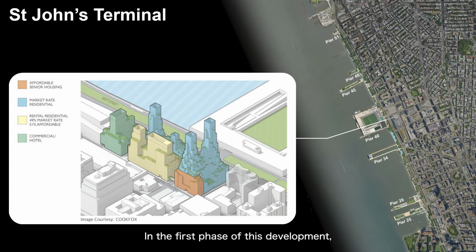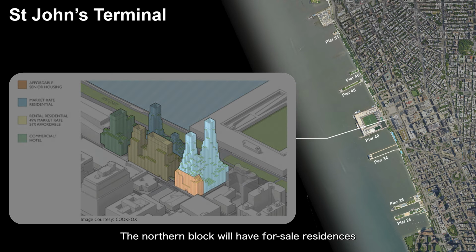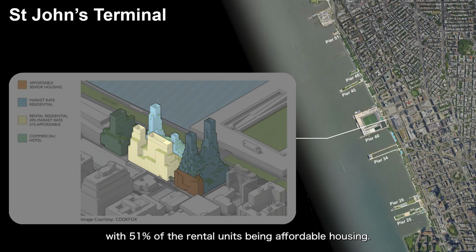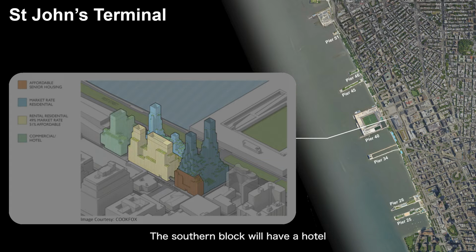In the first phase of this development, the developers hired the architectural firm Cook Fox to conduct the ULURP, or Urban Land Use Review process, which is a change in urban planning. The new urban plan involves demolishing most of the existing buildings and constructing various types of residential spaces across the 3 blocks. The northern block will have for-sale residences and affordable senior housing. The middle block will have for-sale and rental residences, with 51% of the rental units being affordable housing. The southern block will have a hotel and some commercial spaces.